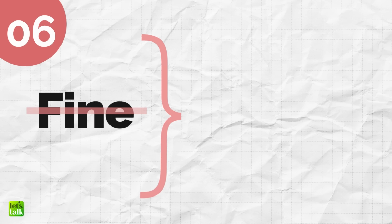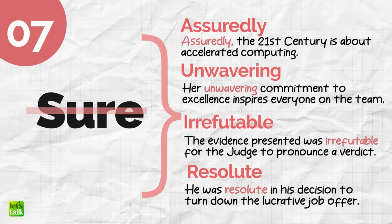Here's how you can use better words. Assuredly. Assuredly, the 21st century is about accelerated computing. Unwavering. Her unwavering commitment to excellence inspires everyone on the team. Irrefutable. The evidence presented was irrefutable for the judge to pronounce a verdict. Resolute. He was resolute in his decision to turn down the lucrative job offer. Well, we are looking at different words to replace sure.